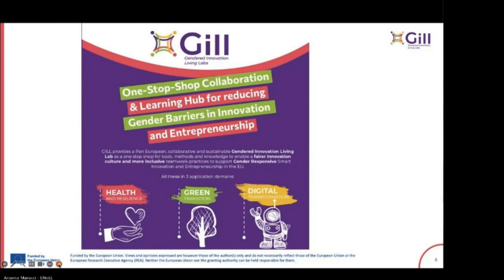How are we going to do that? We are working with three vertical sectors. We have pilots on health and resilience, green transition, and digital transformation. All our work is spent throughout these three vertical sectors while we're doing practical, on-the-ground activities in different European countries.